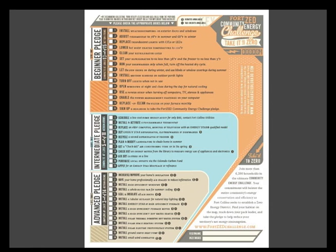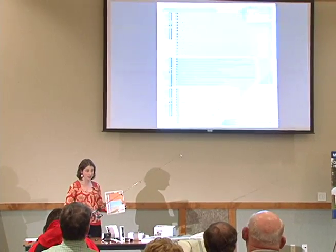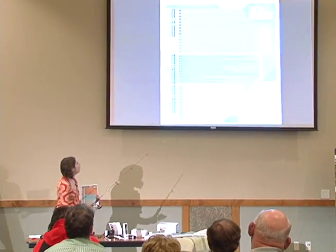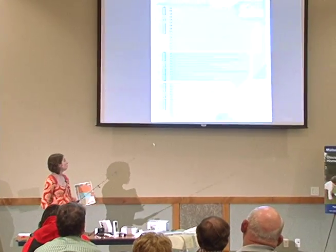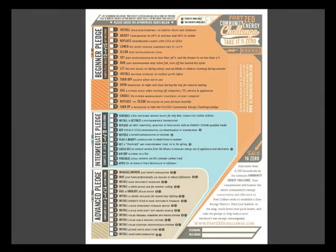Then we have our intermediate checklist, which has a little bit more costly actions to take. One of them is the home energy audit, because we do want people to be viewing the house as a system. We also encourage you to recycle your refrigerator, buy Energy Star appliances, and things like that. And then the advanced checklist has things like, let me take a look, improving your home's insulation, getting new windows, and installing even a renewable energy system on your house. Those are a little bit more intensive action items in terms of their costs.